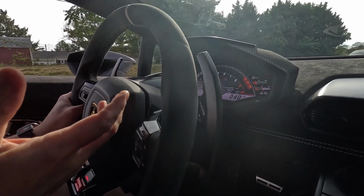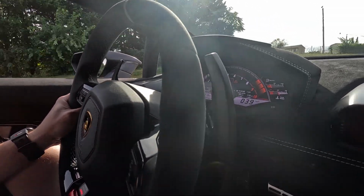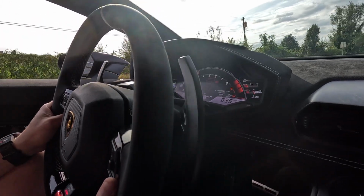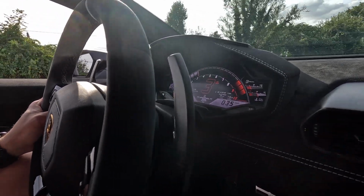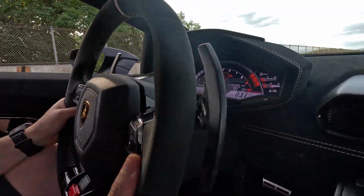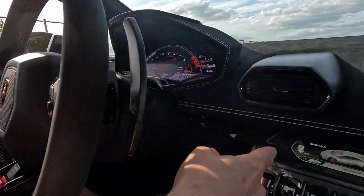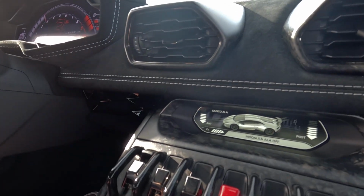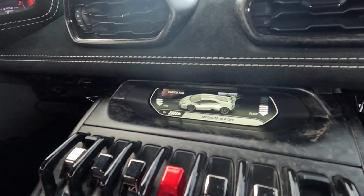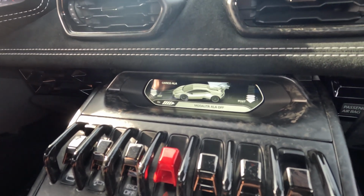You get manual shifting only, and you get some important statistics, chronographs, and things like that if you're on a racetrack, so you can actually capture your time. I don't know how any of that stuff works. And then over here you can see where we're getting our downforce in the front and the back. And it'll change as we slow down and the graph goes down.